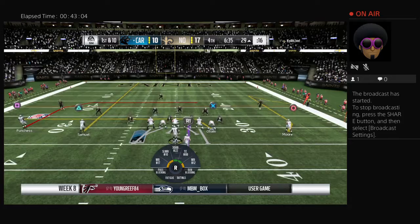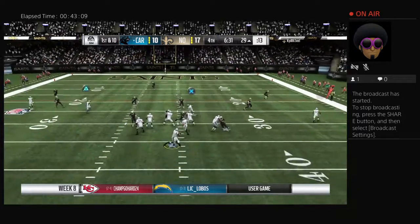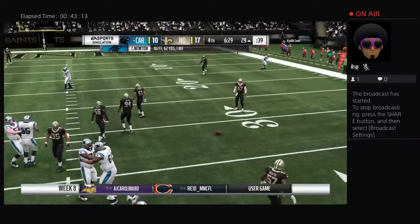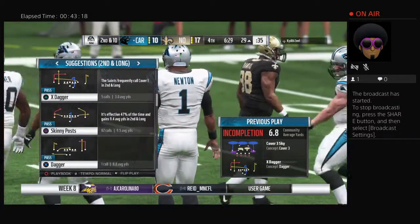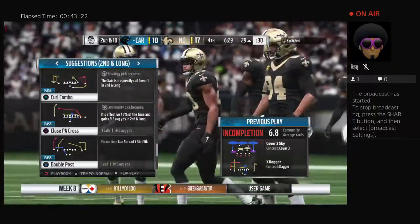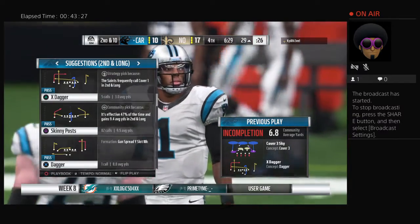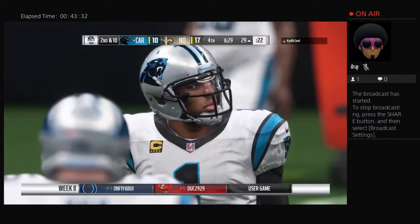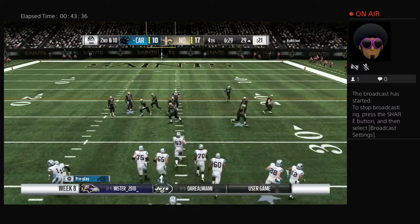Here's 1st and 10. On 1st down, Newton. Oh, the ball comes out on the hit, but they'll say it's incomplete. And that's one he's got to be happy to have back. There wasn't a hole open in the zone. You'd have to think on early downs like that 1st down there, need to be a little bit more careful. Yeah, fortunately for him, got a couple more downs to play with. Here's 2nd and 10 now from the 29.